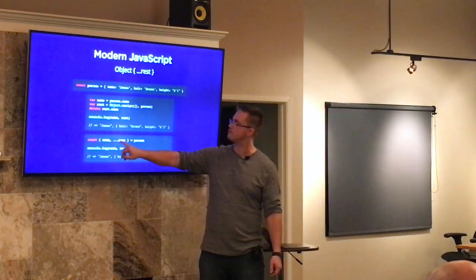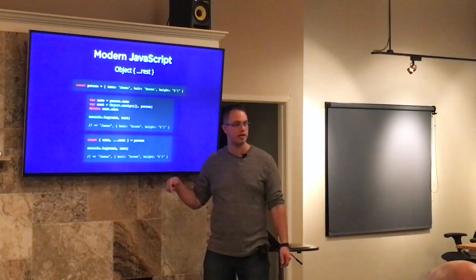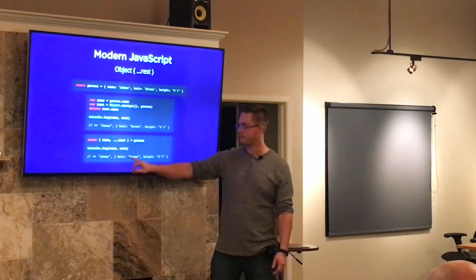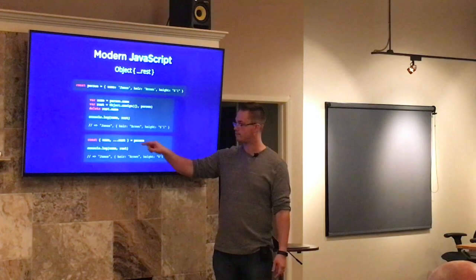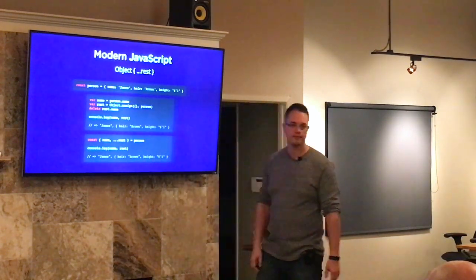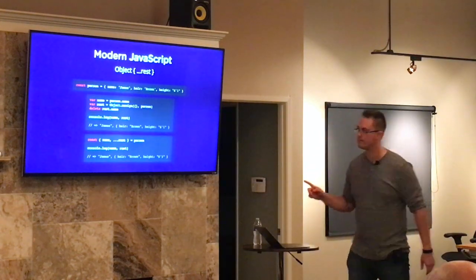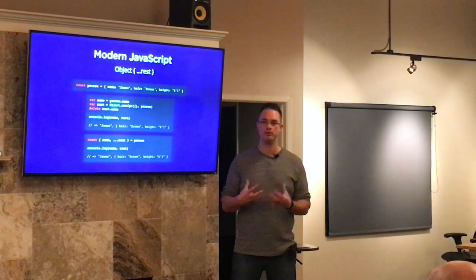And not only that, but you can put other ones here. So you have name, but you could also put height, comma, dot, dot, dot, rest, and then that dot, dot, dot, rest would only have the hair left in it. That's the only thing it would have. If you took everything out, then it would just be an empty object. And by the way, all of these are very, very helpful if you're trying not to mutate.